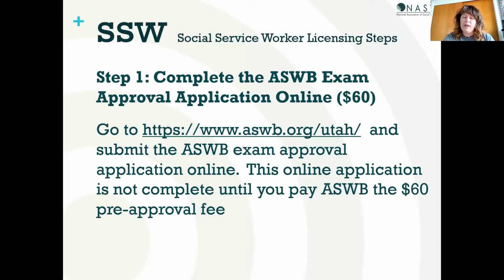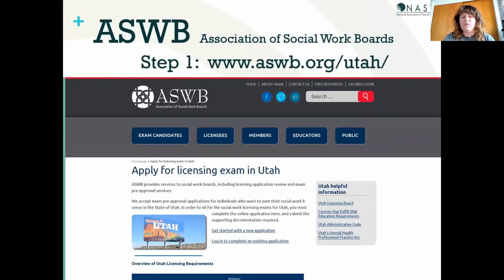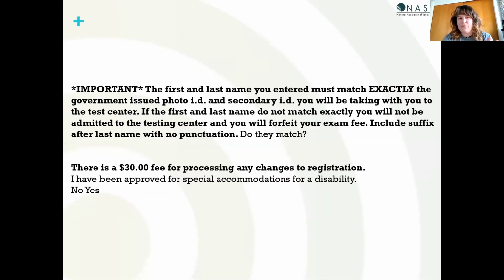And from there, this is what the website looks like. And then once you've filled out this form, which, pardon me, is not a presentation I normally give, when you do the pre-approval, you need to make sure that your first and last name in your application are exactly what they will be on your forms of ID that you take with you.